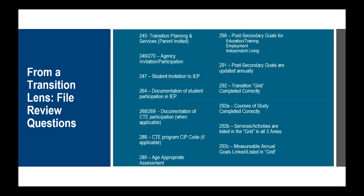268 and 269 are the documentation of CTE participation when a student is attending a CTE. Question 288 is there evidence that you have documented the CTE's program CIP code if they're in a CTE program? Question 289 links to age-appropriate transition assessment, and we're going to spend some time talking about transition assessment. Question 290 goes specifically through evidence of post-secondary goal statements for education and training, employment, and independent living. 291 are those post-secondary goals evidence to be updated annually.